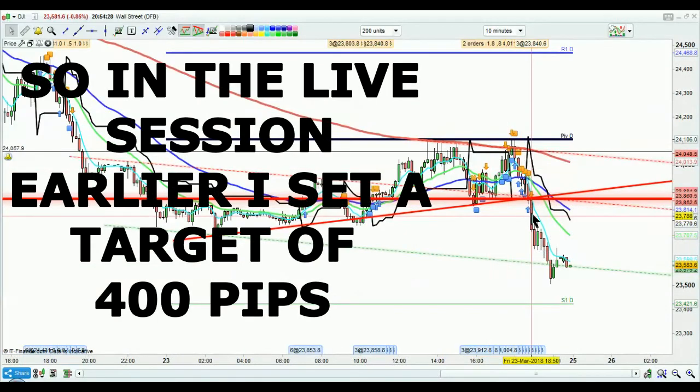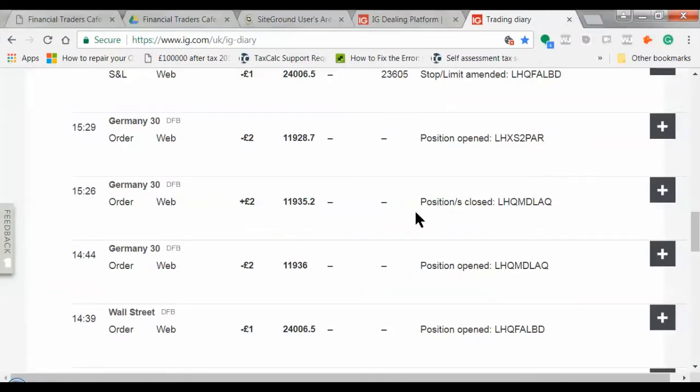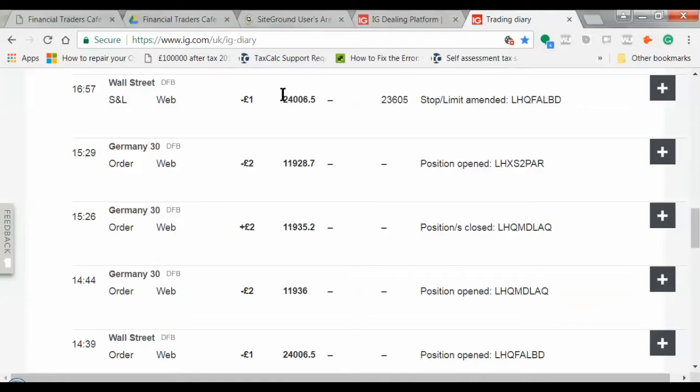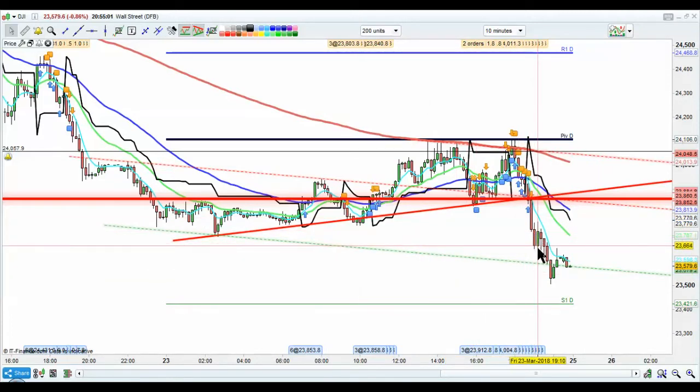If you go back to it, you'll see that it was on the 10-minute time frame, and I said I was looking at a target of 23,604. So you saw me actually put that order in to take profit there. If you watch that previous video at 4:57, I edited the spread bet ticket, where I had an open trade of 24,006, and I set a target of 23,605. Let's have a look when it hit 23,605. It didn't get down to 23,605 until about 7:40.